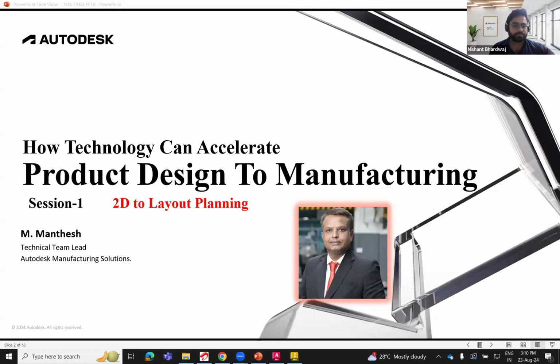So as Nishant said, today is the continuity of session 3. Today we are here to look at 2D to layout planning. Basically, initially I will take you through a normal presentation, and probably after that I'm going to show you live, not complete layout planning, but a bit of it. If you compare it to product design or 2D documentation, layout planning is quite easy.